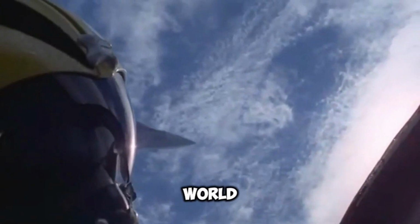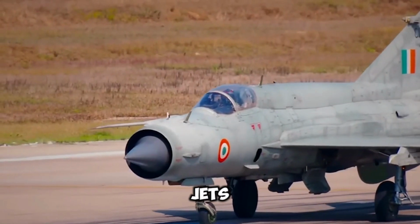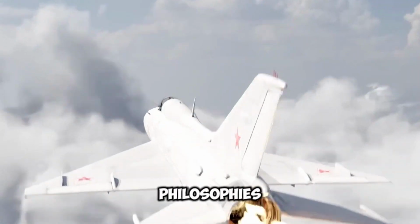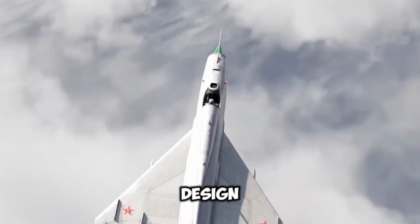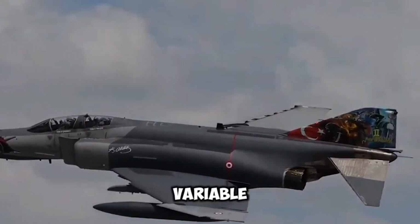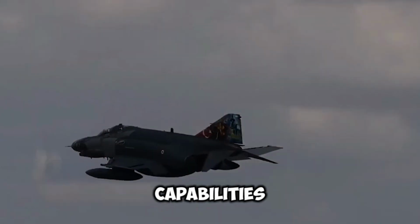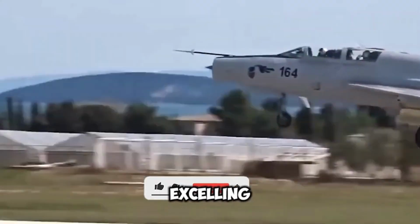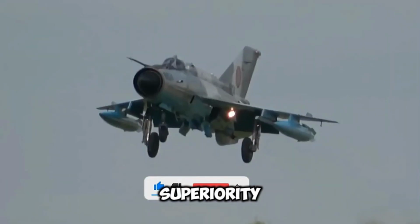In the end, the F-14 Tomcat and Soviet-built jets like the MiG-29 and Su-27 represent two distinct philosophies in fighter aircraft design and military strategy. The F-14, with its variable sweep wings and long-range capabilities, was a cornerstone of U.S. naval aviation, excelling in fleet defense and air superiority roles.